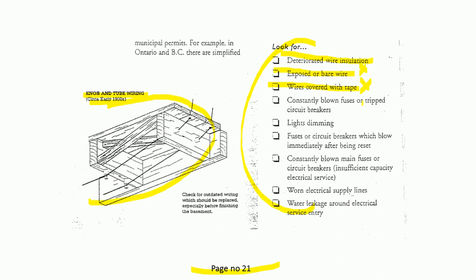Constantly blown fuses or tripped circuit breakers. Sometimes with a fuse, you see that it became brown or blown. This is an indication of overloading. Lights dimming. Fuses or circuit breakers which blow immediately after being reset. So this is the other one. The new style is on-off, and whenever you run something, it goes off. Again, it comes back and runs. So this means that there is something wrong in that circuit. Then constantly blown main fuses or circuit breakers, insufficient capacity of the electrical service, worn electrical supply lines, water leakage around the electrical service entry.